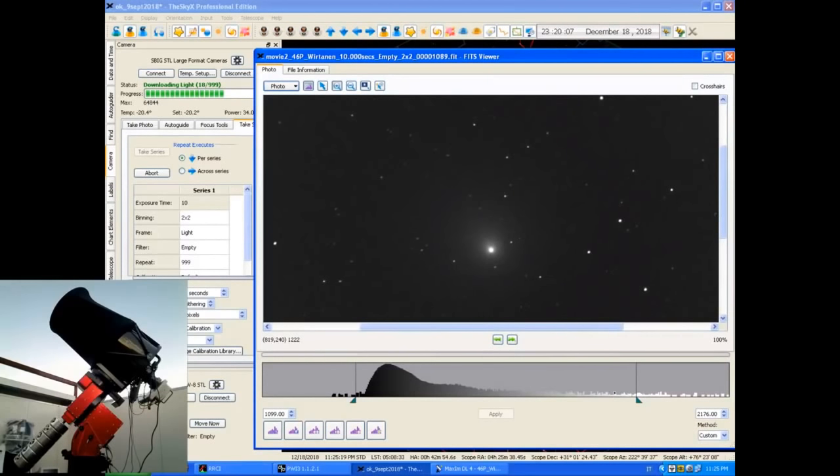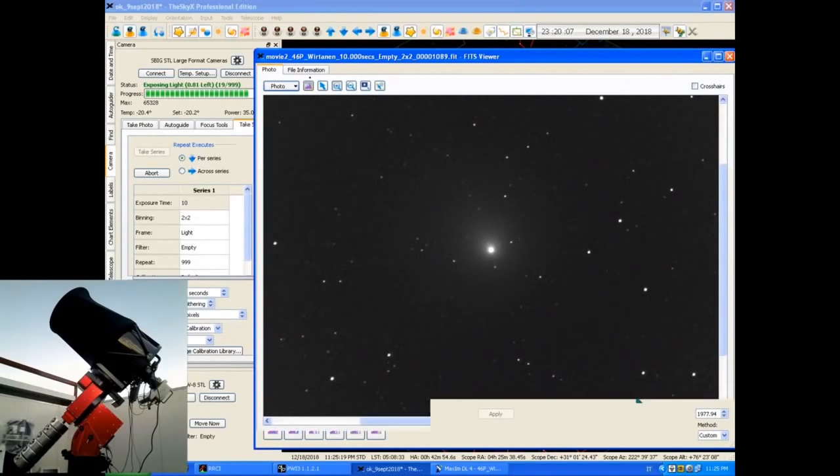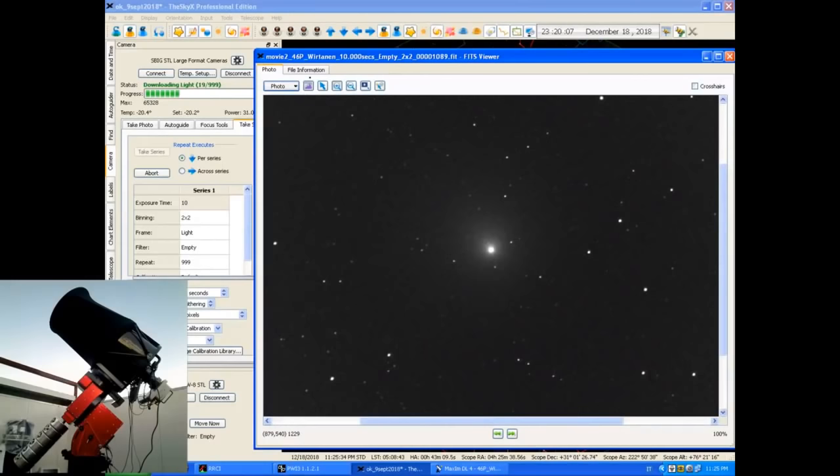I'm trying to adjust on the fly what we are seeing here. And I really think that spying on these objects is always, always rewarding.